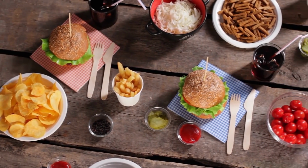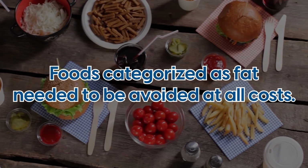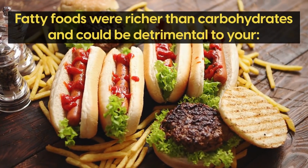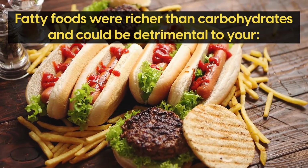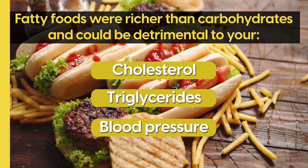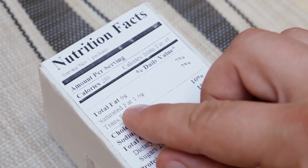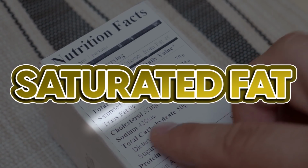Up until recently, foods categorized as fat needed to be avoided at all costs. It was common to believe that fatty foods were richer than carbohydrates and could be detrimental to your cholesterol, triglycerides, and blood pressure, especially for diabetics. However, this idea of evil was often attached to only one category of fat, aka saturated fat.